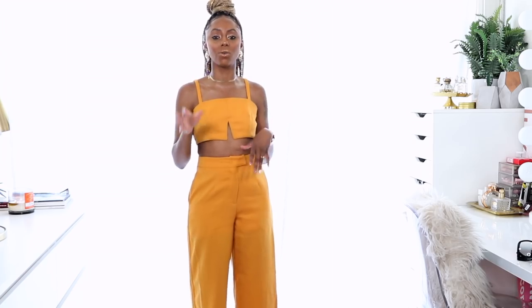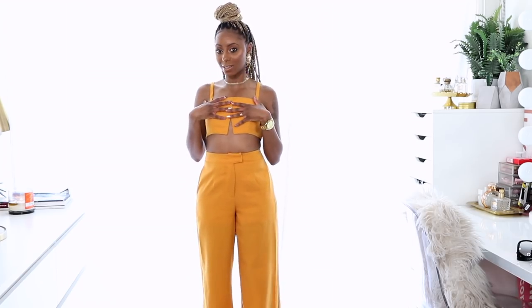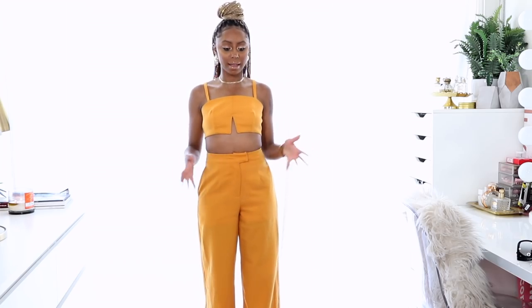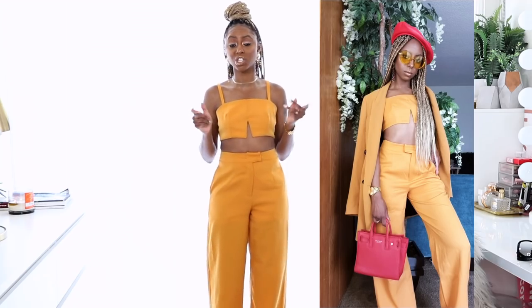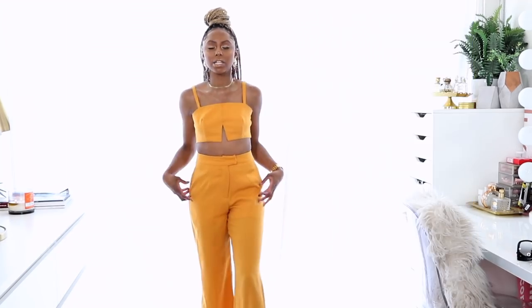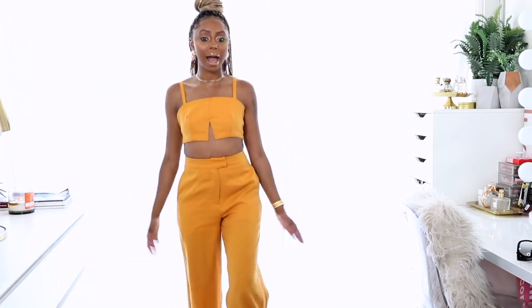I wore this a few days ago and I styled it really cute and I posted it on my stories and you guys liked this outfit better than the other one that I posted. So I wore this and everyone was like, girl, that outfit is slaying. I wore her with a red leather beret with this set and a mustard colored blazer and then a red bag. Girl, I was serving ketchup and mustard. Yes. I got so many compliments on that outfit. Everyone was like, girl, that outfit is dope. I love this so much.